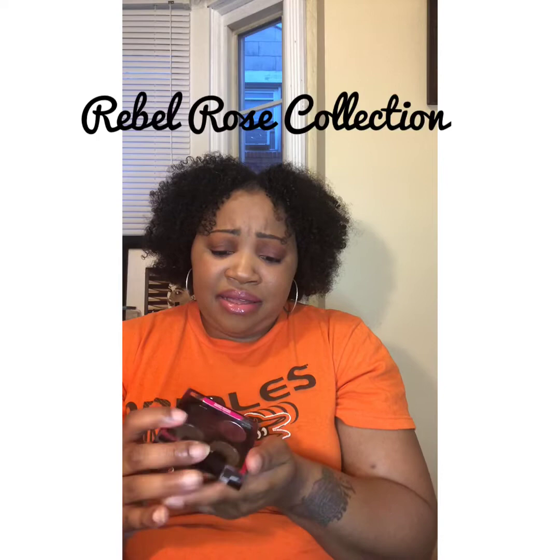But this is an eyeshadow quad. It is called the House of Thorns. It is one of their limited edition eyeshadow quads. I think this is from one of their collections that they have out. I can't think of the name of it, and I feel so bad.